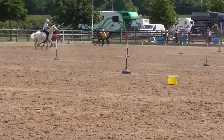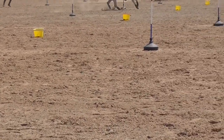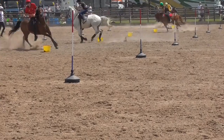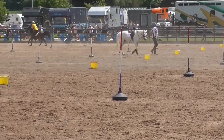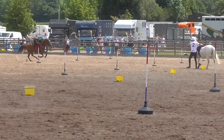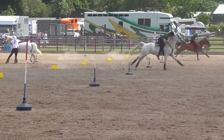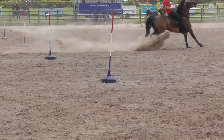Gathered in on the first run. Very quick. Unfortunately. It's Thomas, going very nicely. Thomas being chased by Dan and Greg up there. And the final stops in. Oh, I think Dan may just have hit.